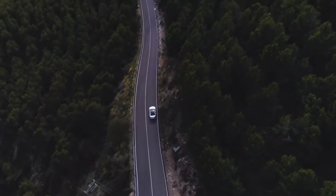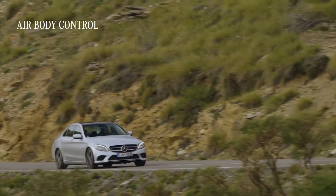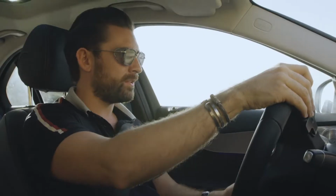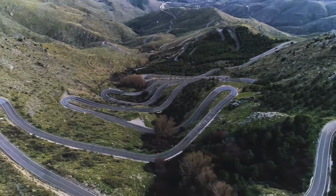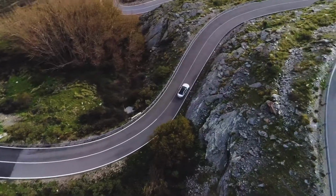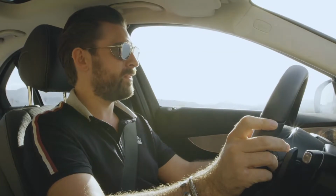Really cool options. This car is fitted with a suspension called Air Body Control. What's really cool about it is that it is the only car in its class to feature such suspension. And what makes it special is that once you've got off the highway and you want to appreciate the way this thing handles, the suspension keeps the car balanced and steady and under control, really lets you enjoy it. So when you're in mountain roads like this, you've got a wonderful sense of connection between the car and the road.